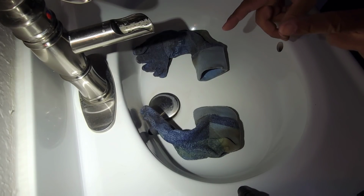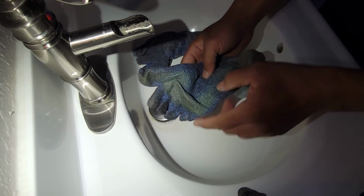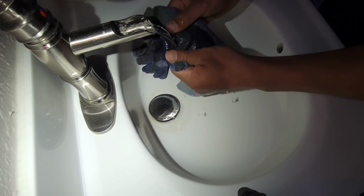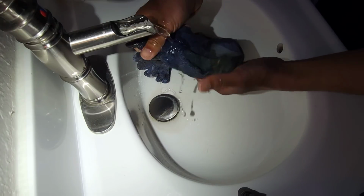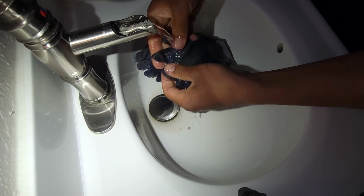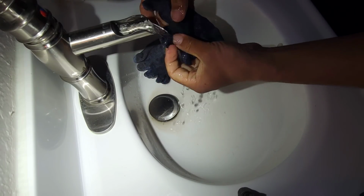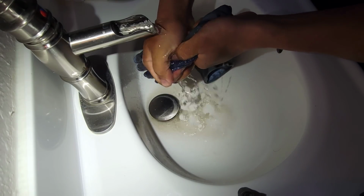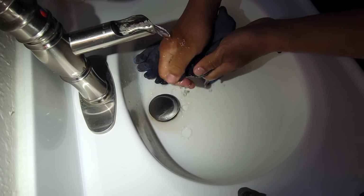There's one very important thing. Before you throw your dirty socks into the laundry, you must rinse them. Why? I will show you here momentarily. See that water? If you don't rinse your socks first, you're basically gonna wash all your other clothes in dirty water. So this you must do.